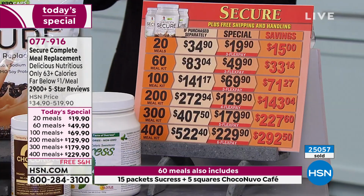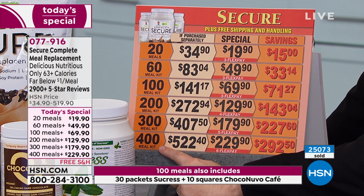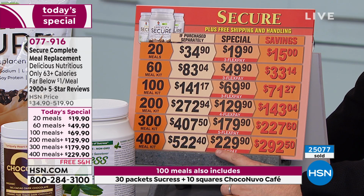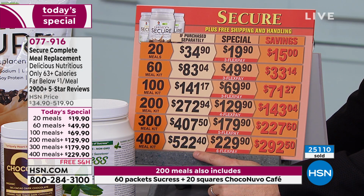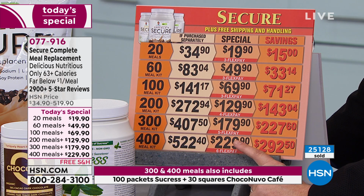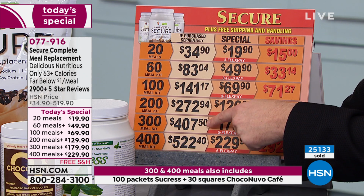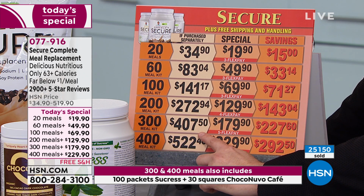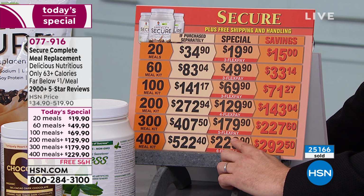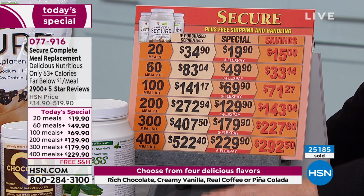There's a couple distinguishing points that I want to highlight. Look, the 400 meal kit gives you a sampler. It gives you one of each flavor: coffee, vanilla, chocolate, and pina colada. The pricing after today would be $522 if purchased separately. Our pricing is $229, and it's on 6 flex pay, so really affordable. If you want to choose what flavors, choose 300 or below. So you've got the $407 normal pricing. We're at $179.90. Here's why we've sold nearly 30,000 in 25 minutes.